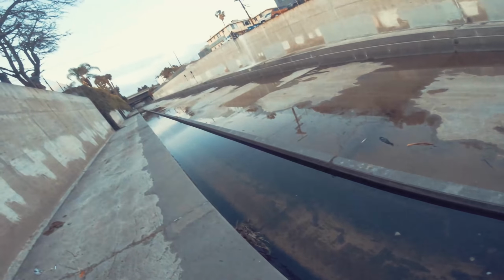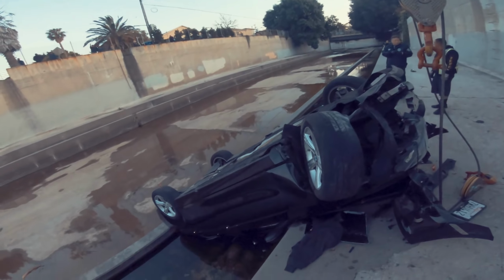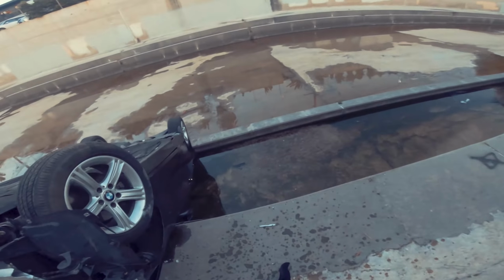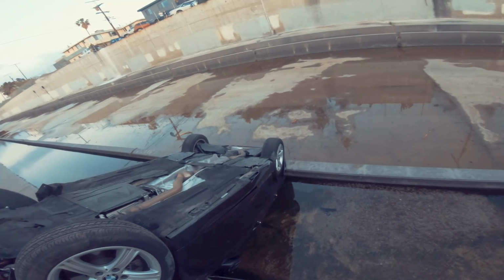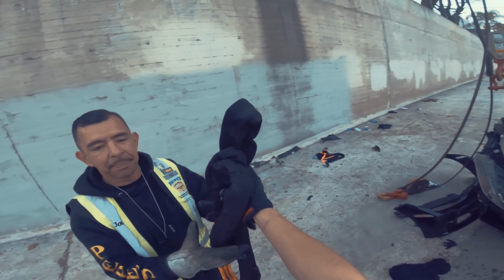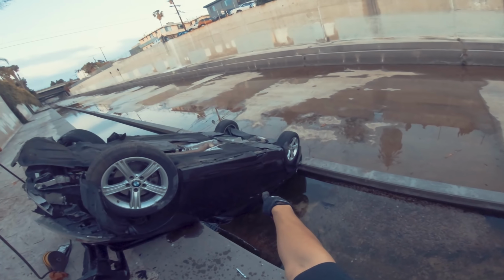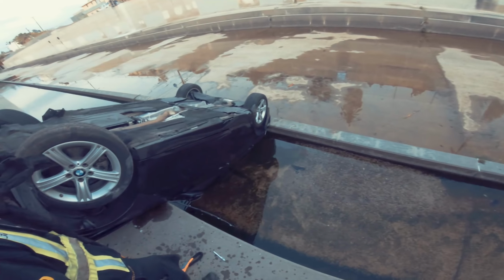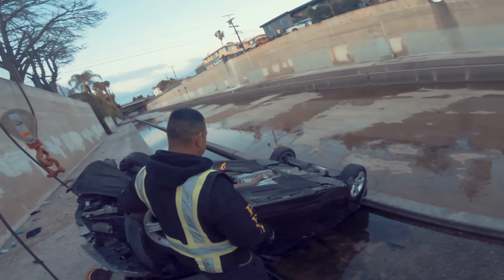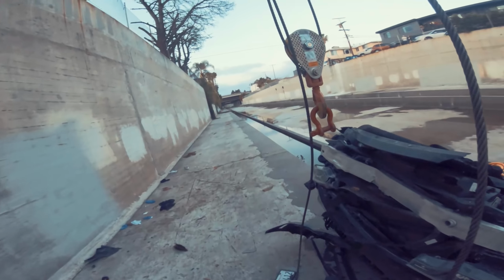Oh no. How do we get down there? Joe, can you climb up through there and put them on the front rims? There's no real way down there. Yeah, that's how they got down to take pictures, they just went down over the back of the car.